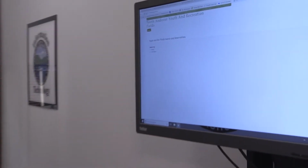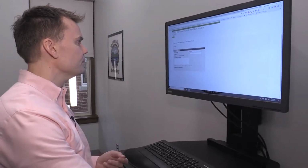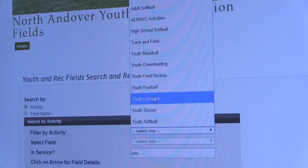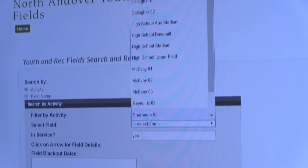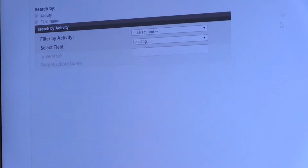You can go and actually search by activity, or you can search by field name. If I'm searching by activity, you can sort by the various activities that our fields offer, track and field, baseball, soccer, etc. And the list will filter to show you only the fields that offer that particular activity.